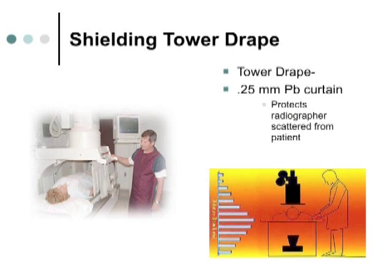There's another thing called a tower drape. Now this isn't present in mobile units, but it is present in stationary units. So let's say you're a gastroenterologist and you go down to the radiology department and you do ERCPs and that sort of thing using the fluoroscope, there's a tower drape that hangs from the X-ray tower.